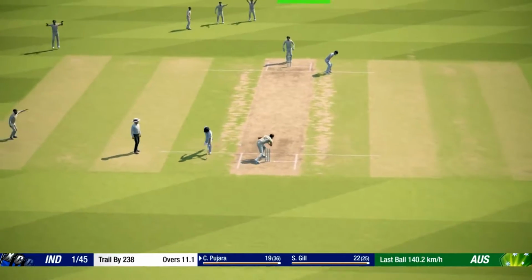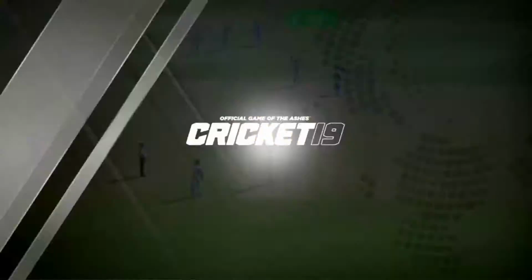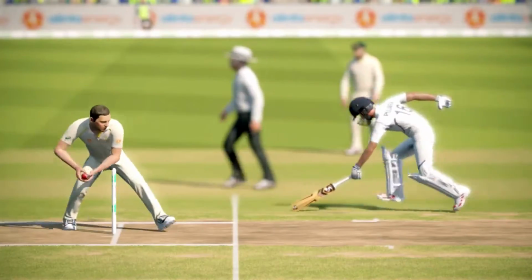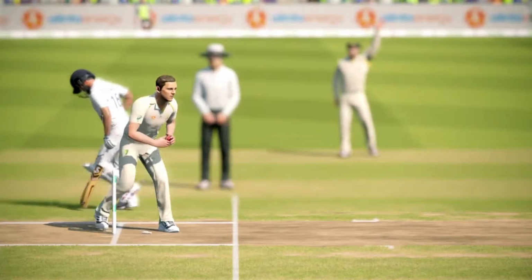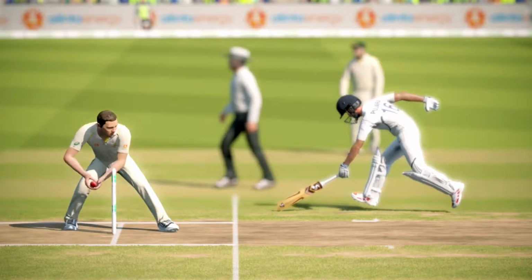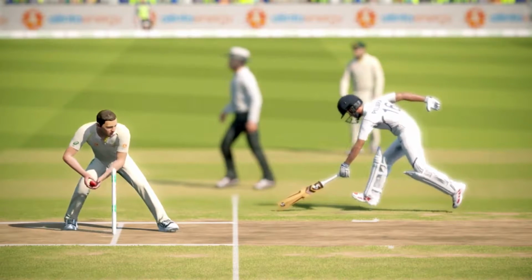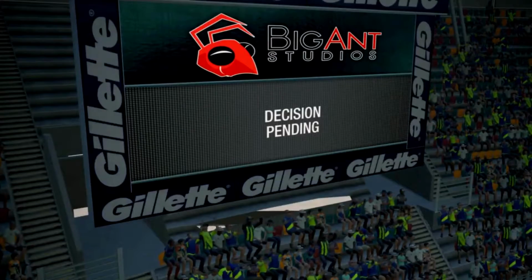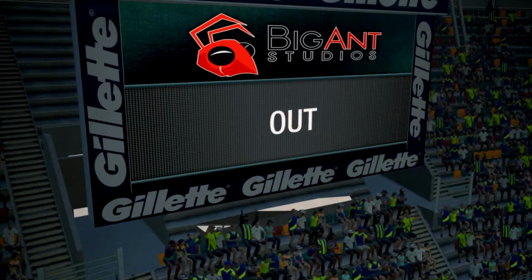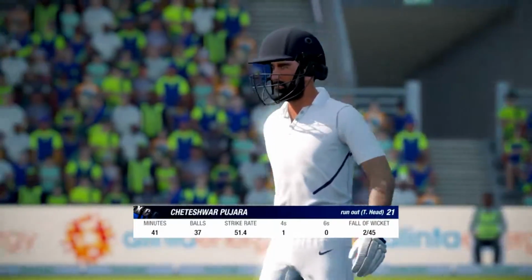On target with that throw, despite the distance. This is going to be extremely close, but I really think that Pujara is going to walk back with some brilliant fielding. And Hazlewood, spot on with the stumps. I think this is gone. Can't make it back against some great work in the field. That's out.